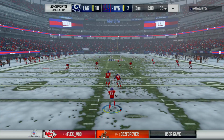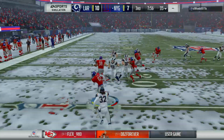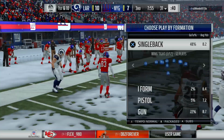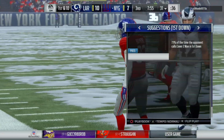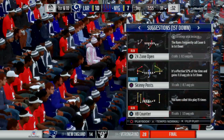2nd half action back underway. Raymond now on the return. And nice work on the return as they'll start their drive just past the 30-yard line. The Giants offense now, they get ready to head back on the field. They're down here, but very much in this game.